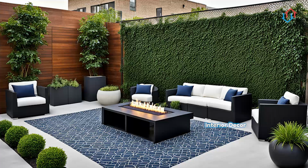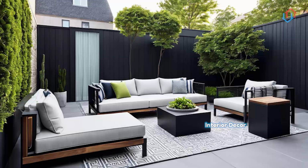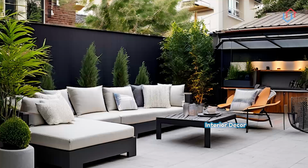Today, we're diving into a design trend that's perfect for urban living, transforming your patio with minimalist design. In bustling city environments, space is often at a premium, and a minimalist approach can help you create a serene and functional outdoor retreat. Whether you have a tiny balcony or a compact courtyard, these minimalist design tips will help you make the most of your urban patio while embracing a clean, modern aesthetic.